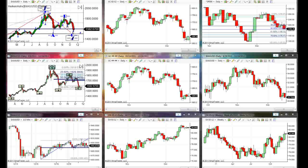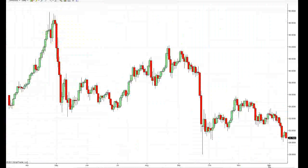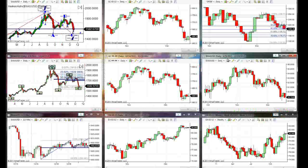We have both gold and silver under pressure this morning. When we take a look at our current prints in terms of a cash market, 28.75, that is the cash silver. So it is under a considerable amount of pressure, and more importantly to me, it is below $29 currently. We'll get back to that in a little bit.